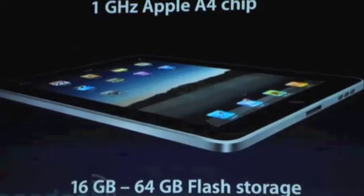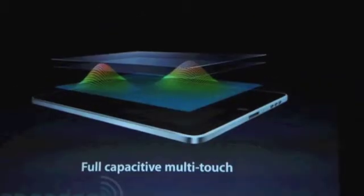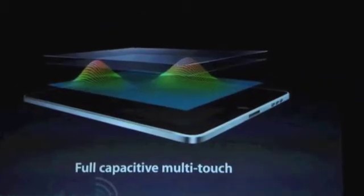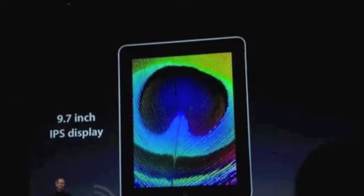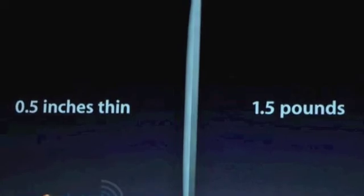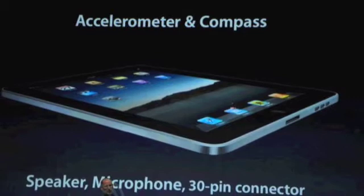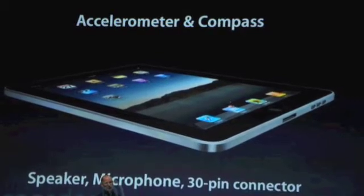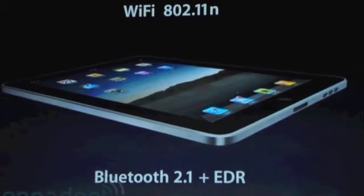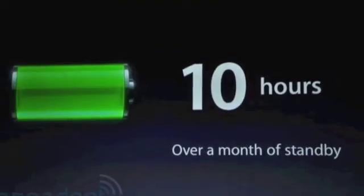So let's talk some specs. It has a 1 GHz processor and it comes in 16, 32 and 64 gig models with a full capacitive multi-touch touchscreen, 9.7-inch IPS display. It's 0.5 inches thin and 1.5 pounds. It has an accelerometer and a compass, a speaker, a microphone and the normal 30-pin Apple connector, Wi-Fi and Bluetooth, and 3G I think, 10 hours battery life and a month on standby.